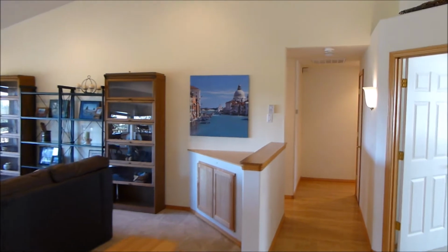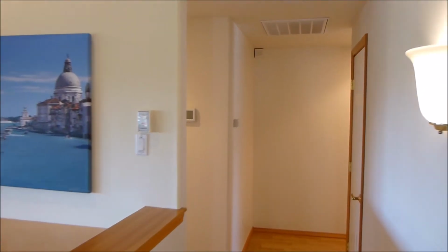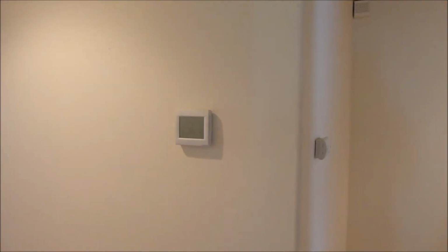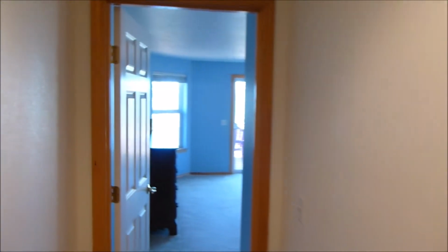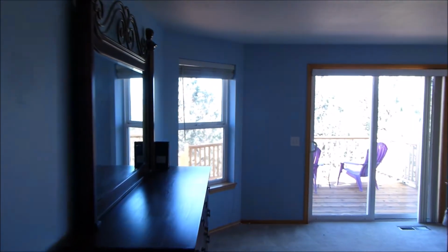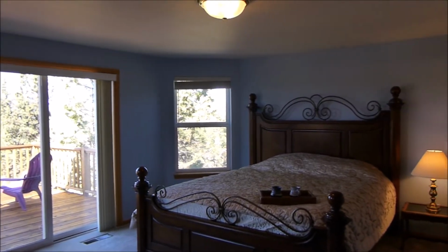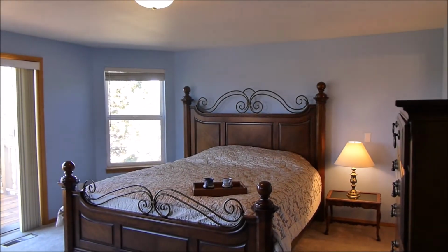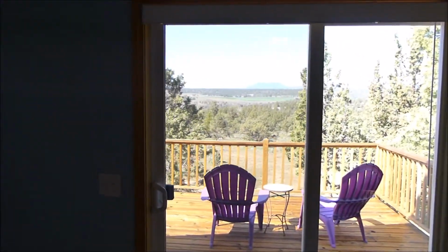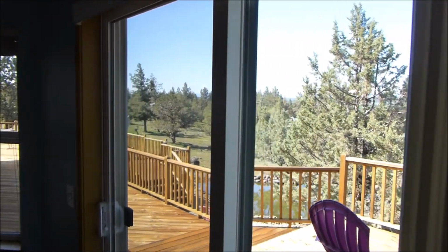The home does have a central propane furnace with heat pump for your air conditioning needs. There's the programmable thermostat. And on through to the master bedroom. The master bedroom is extremely spacious, has all of the great views available in the rest of the house. And right from laying on the bed is the best view of Mount Bachelor in the house.